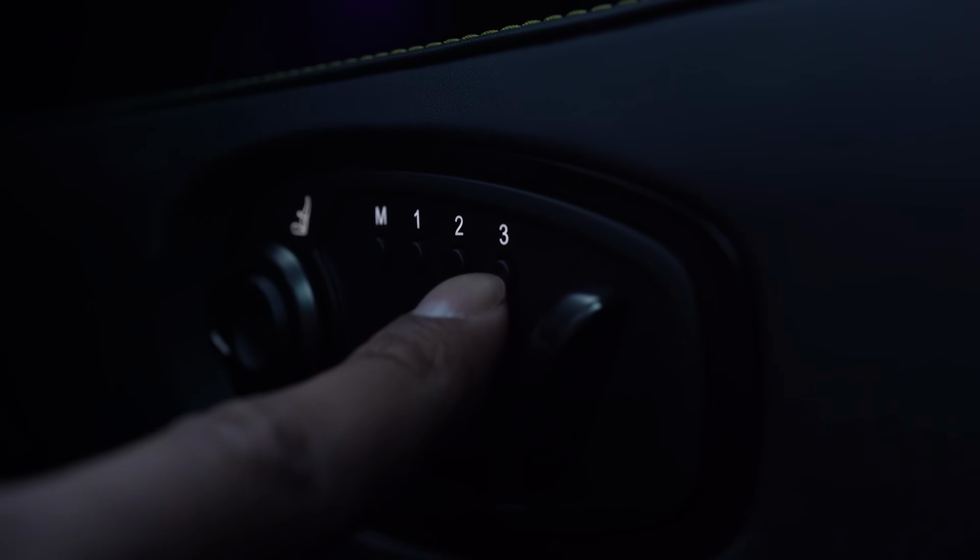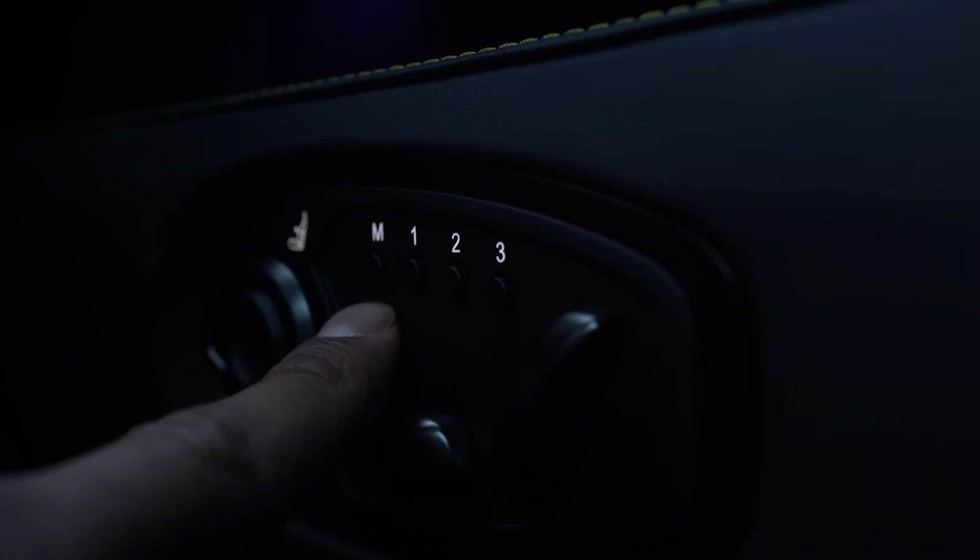And what do I mean by real memory seats? I should only have to press 1, 2, or 3 in order for that seat to adjust to how I had it before. And I mean just press, not press and hold, just press. And unfortunately, you gotta press and hold. And y'all know how much I don't rock with that. They are not real memory seats if I have to press and hold the button.